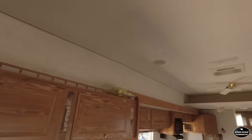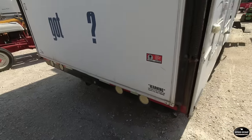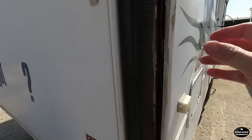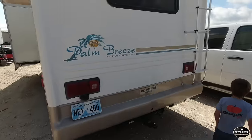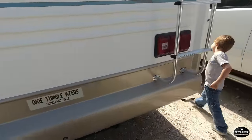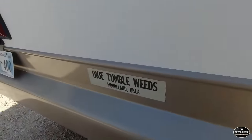Dang it. This would have to be real cheap. The whole outside of it's coming apart. Uh-huh. Ooh, that's not good. What about this motorhome? I want it. Okie tumbleweeds, I wonder what that is.